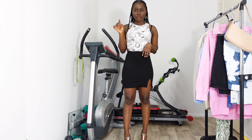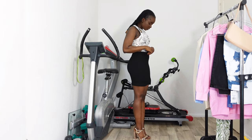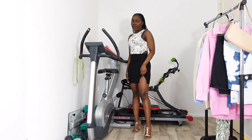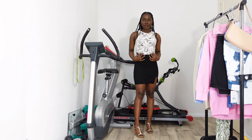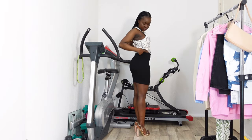So guys, these are the first pieces that I'm wearing from Zalando, and I think it's really cute. I got this skirt, it's Stradivarius. It has a little slit right here, and it's really cute. And this body is so cute. I love the prints around it. It's kind of like having an opening around here.